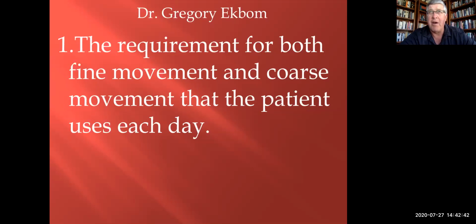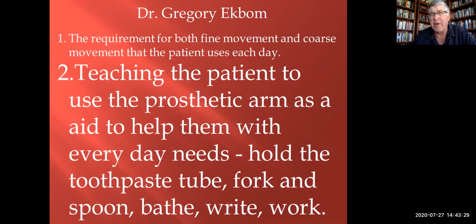You see the example of writing. Well, that's fine motor, and sometimes it's easier to do with more of a regular hand or prosthetic hand, and then the more coarse, the lifting of a pail or the gardening or holding a hoe. That's sometimes with the larger prosthetic hand, and I've noticed it's really been important in the choice of how we fit. And many patients, of course, want to do both. What's really nice about this prosthetic hand is you can interchange. You can put a small or a regular, and then a large hand.